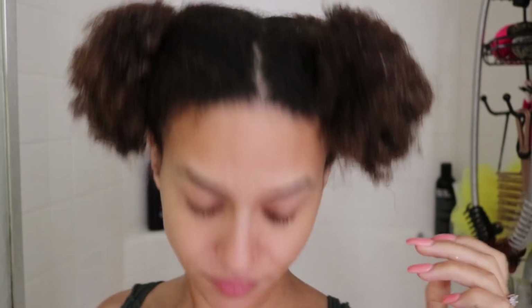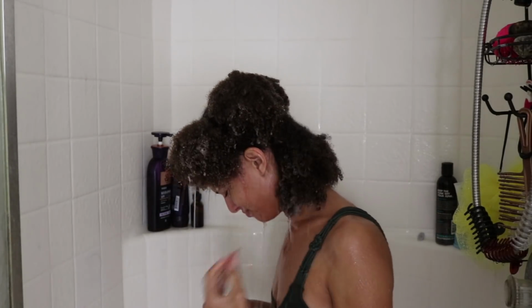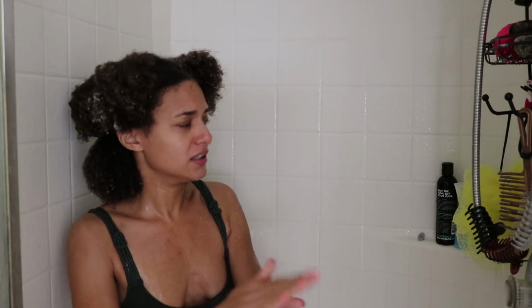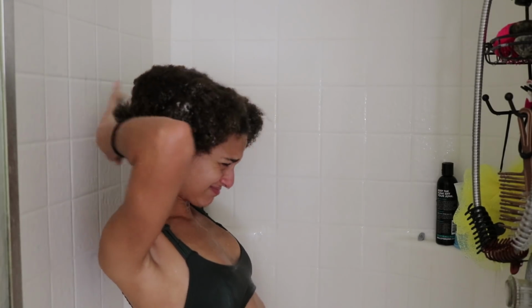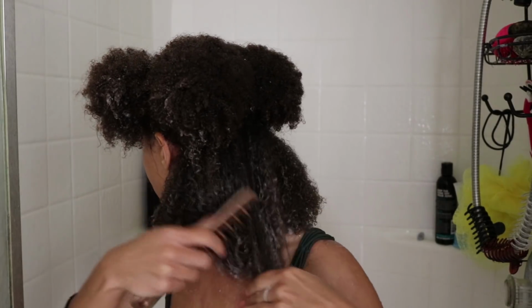I put it on my hair, sectioned my hair, then I used my plastic bag and my Hot Heads cap for about 30 to 45 minutes. I re-dampened my hair, so I didn't completely rinse it out. I'm not going to waste it. And then I went and detangled my hair with a little bit more of the conditioner. After using it as a deep conditioner, letting it soften up my hair a little bit so I'm not ripping my hair out of my scalp, I used it to help detangle my hair and then rinsed.